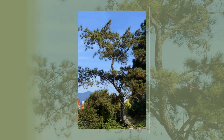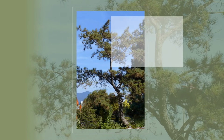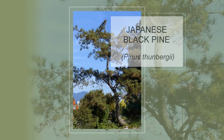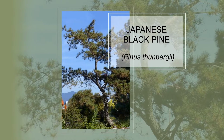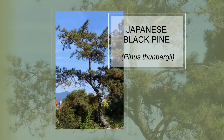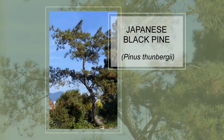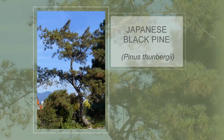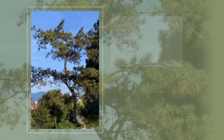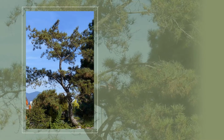Directly across from Manor 9 is the Japanese black pine. Native to Japan, it is the dominant pine along its coast. Also an important species used in Japanese architecture for centuries. A popular horticultural tree that resists pollution and salt. Widely used in landscaping and popular for bonsai, it's often called the king of bonsai.